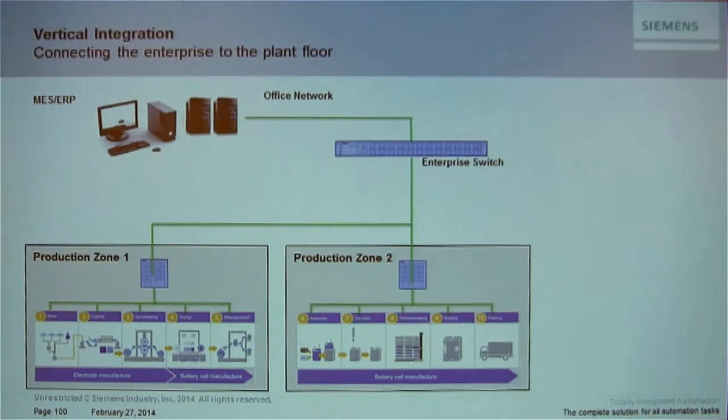So because he was using a field bus, well, fine. I start my process at step 1. It ends in step 10. Hey, what happens in step 5 or 7? I have no idea. That's what he was doing until he got hit with the recall. So with going Profinet or going Ethernet, he was able to tie these up to his MES systems and his ERP systems, and get real-time monitoring and real-time quality control, which in turn saved him time, money, and a lot of headaches. Okay? So that's vertical integration, connecting the enterprise to the plant floor.